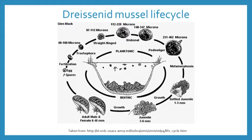I think the New York winters really dampen how well they can grow, so they do stay a little smaller up north. And they're external spawners. They put their sperm and egg into the water, and they're fertilized in the water. From there it can take up to 2 to 4 months, depending on water temperature, for them to go through the stages of the veligers.